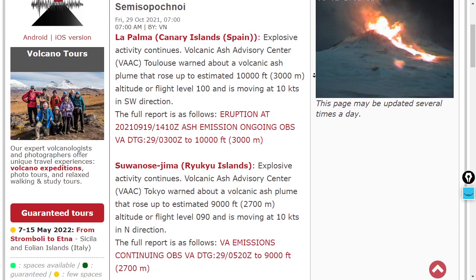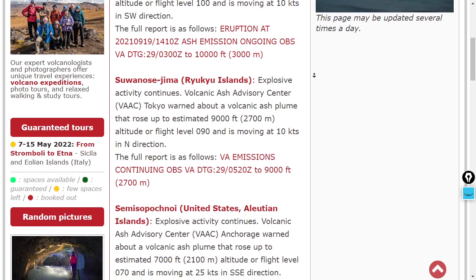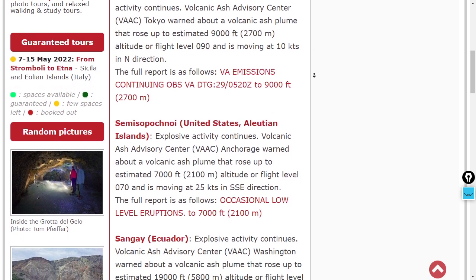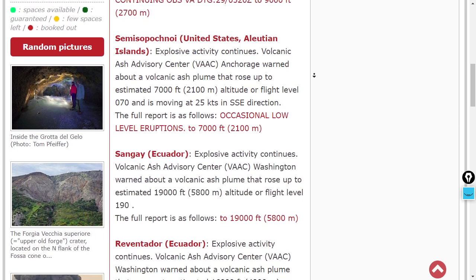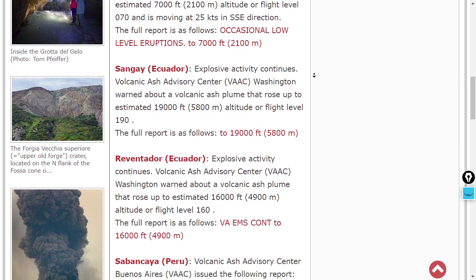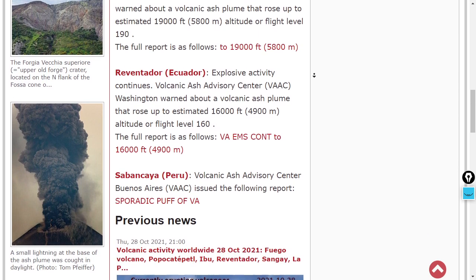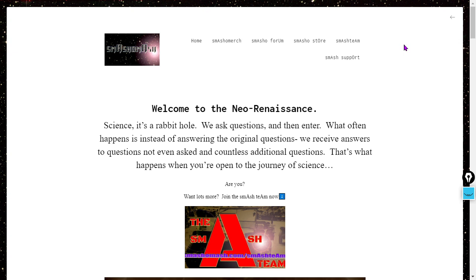VolcanoDiscovery.com is listing it as a 10,000-foot ash plume. It looks like a 0-foot ash plume at the moment. Explosive activity continues at Suwanosejima, though, with a 9,000-foot ash plume there. Semisopochnoi in the Aleutian Islands is producing a 7,000-foot plume of volcanic ash as it explodes. Sangay is exploding, with a 19,000-foot ash plume. Reventador, also in that same country, has a 16,000-foot ash plume as it explodes. Sabancaya has sporadic emissions of puffs of volcanic ash, sufficient to remind us not to pole vault the caldera.